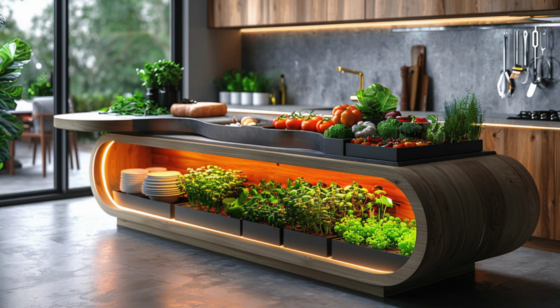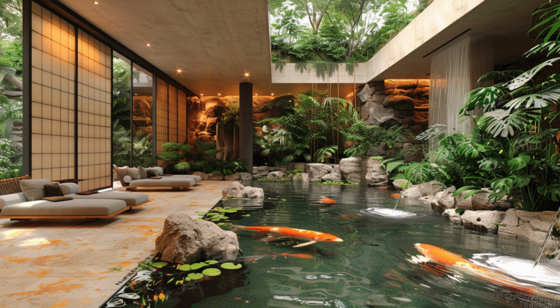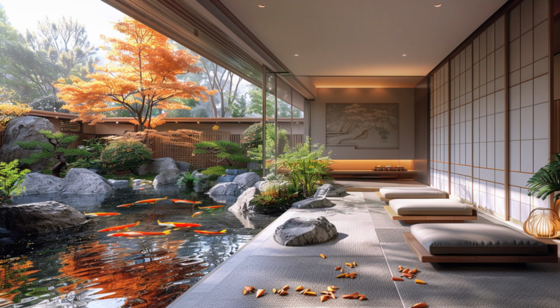A modern, hyper-realistic kitchen island with a built-in hydroponic garden. Wooden, curved, light brown form with dark gray countertop and interior lighting. Fresh vegetables, tomatoes, broccoli, peppers, leafy greens, are displayed on a tray on the countertop's top level. Beneath, a series of recessed planters hold various herbs and vegetables, lit from underneath by an orange-yellow glow.